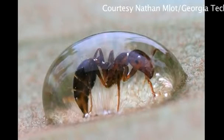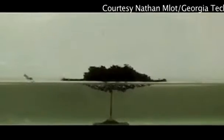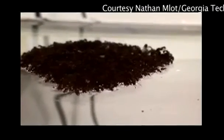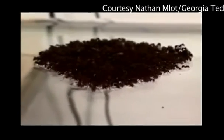Place a single fire ant in water and it will probably die. Pour thousands of fire ants into water and they form a water-repellent floating raft that will allow them to survive for days. Biologists have been puzzled by this phenomenon for decades until now.